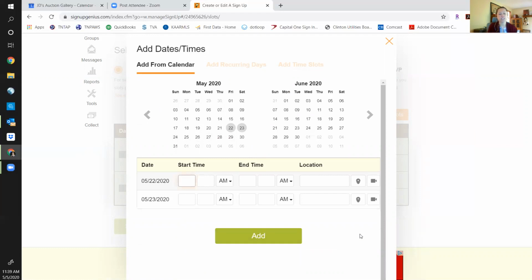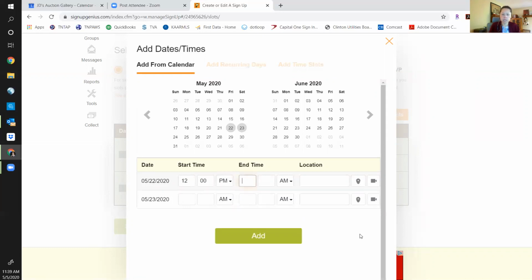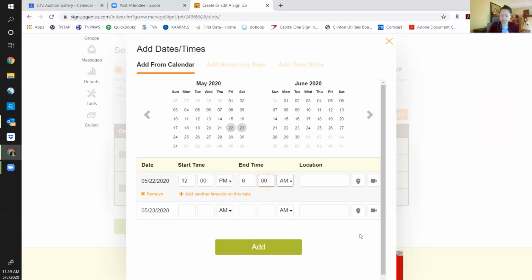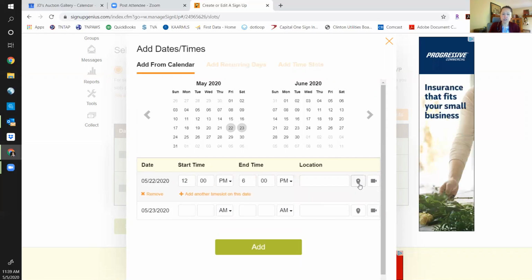So the start time, this is when we're going to start the pickup, the actual time of the pickup. Ours usually always starts at 12 o'clock, and we end at 6 o'clock. And then you use the ice cream cone.